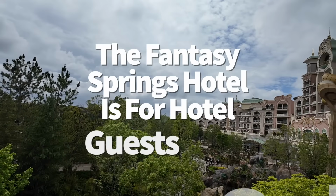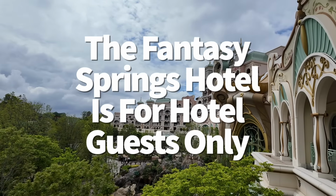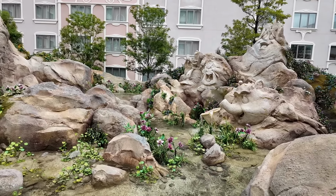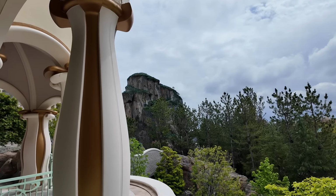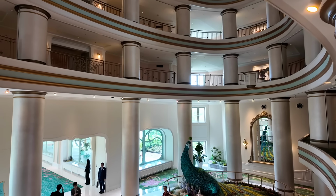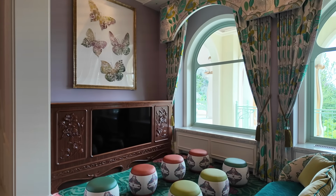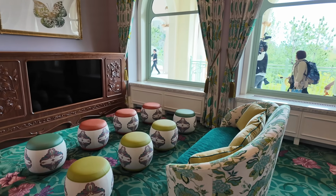Okay, next, heads up. The Fantasy Springs Hotel is for hotel guests only, at least for now. You know how back home we can go check out the new Pixar Place Hotel in Disneyland, and how we'll be able to explore the new DVC Island Tower at Polynesian Village in Disney World once it opens up in December, even if we're not staying there? That's not the case right now with the Fantasy Springs Hotel in Tokyo Disney. Currently, the only way to step foot inside the Fantasy Springs Hotel as of now is if you've booked a room there. Otherwise, it's off limits.